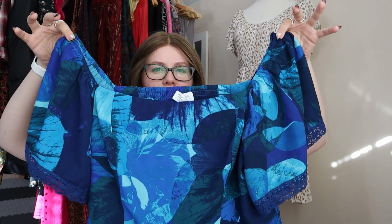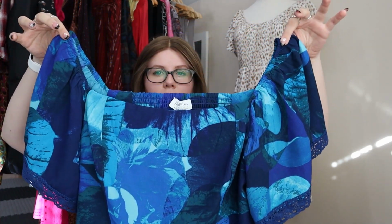Next up, this was another one of those slower day type pickups. If this was not new with tags, honestly, probably would not have picked it up either. The brand is Sofia Jeans by Sofia Vergara. It is a size extra large as well, which is nice. It's really pretty, blue. It's almost like a watercolor floral dress.